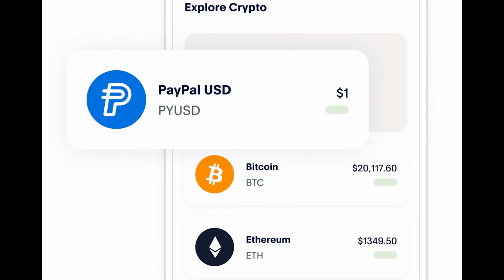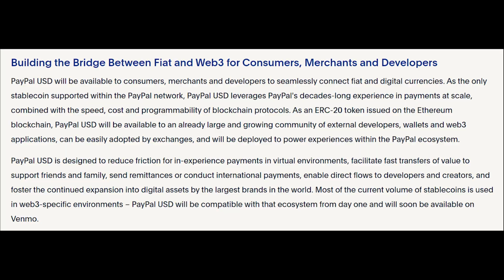And the new stablecoin from PayPal will be called PayPal USD, or PYUSD is the ticker. So yeah, why issue a stablecoin? I'm sure that's the question that's on everybody's mind, right? Like, what's the benefit of issuing a stablecoin? Well, according to PayPal's own words in the press release, PayPal USD is designed to reduce friction for inexperienced payments in virtual environments, facilitate fast transfer of value to support friends and family, send remittances or conduct international payments, enable direct flows to developers and creators, and foster the continued expansion into digital assets by the largest brands in the world.